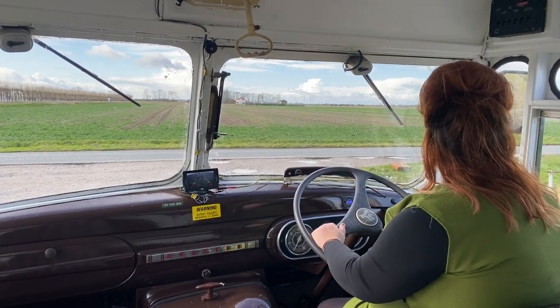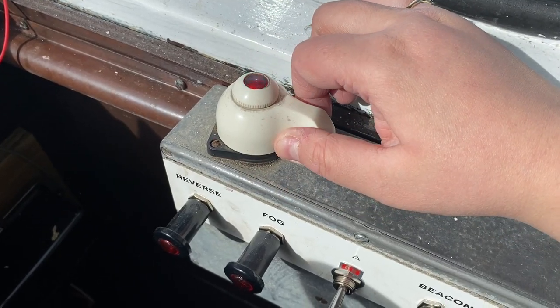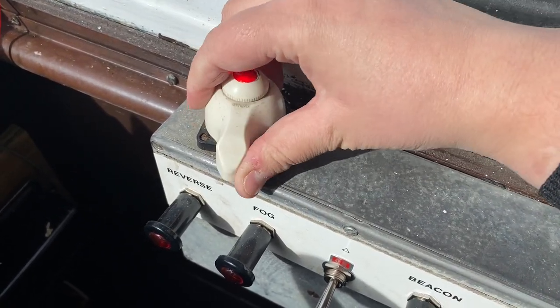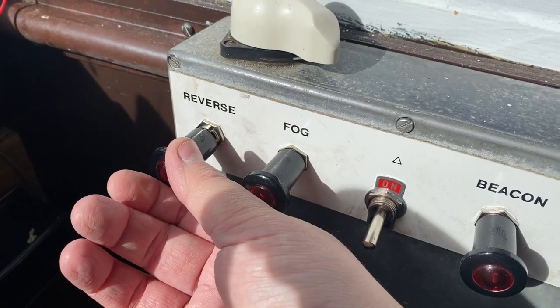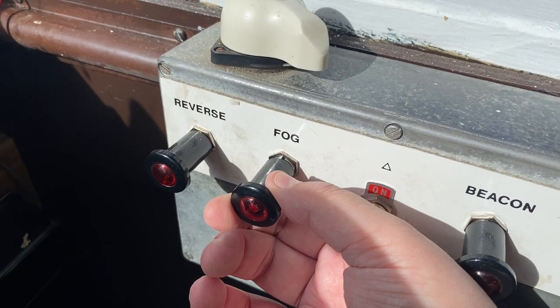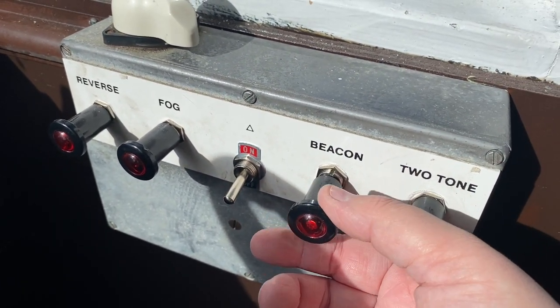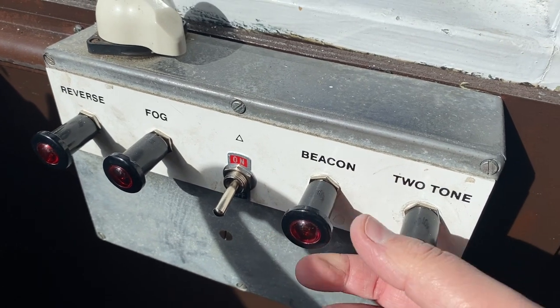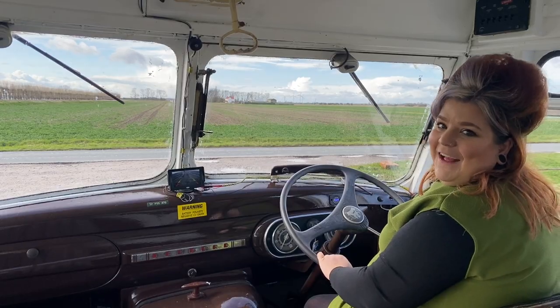Coming over to our right hand side, you'll see here we've got this Lucas switch. So this is for our indicators. Selection of lights here. So we've got our reverse, our fog. We've got our beacon, which we'd already talked about up there. And then we've got possibly my favourite thing in here, the two-tone horn. So I'm going to sound that for you now.